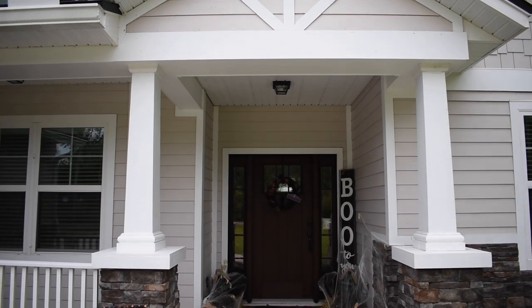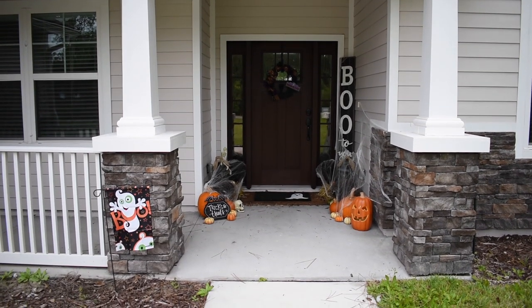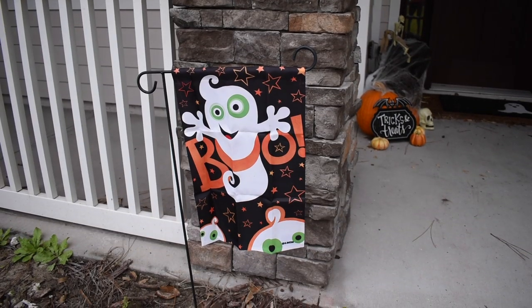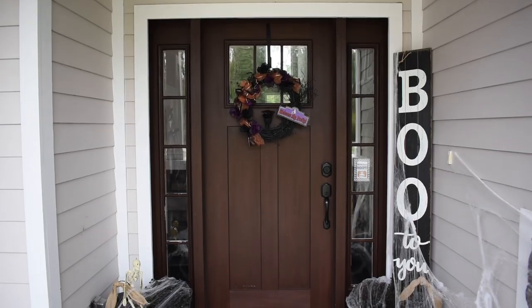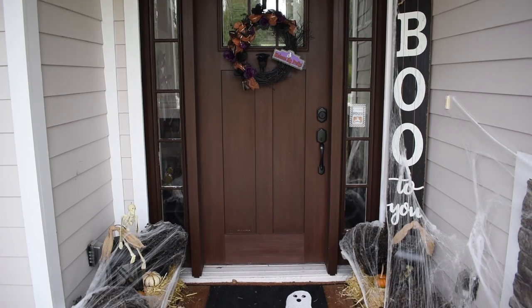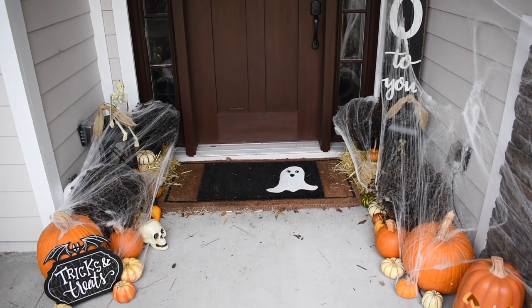So we're just starting out here on the front porch. And I have this little Halloween garden flag here. I didn't really change too much as far as my fall front porch decor. I just kind of added some Halloween touches to it.